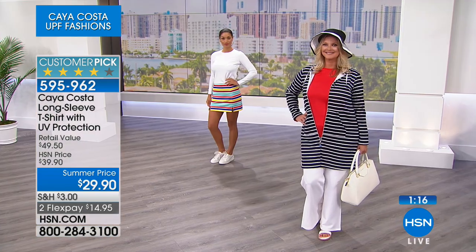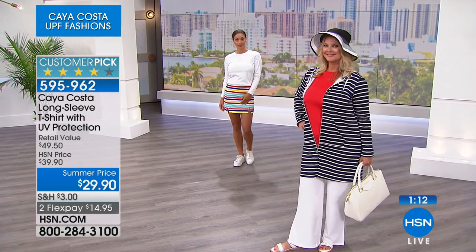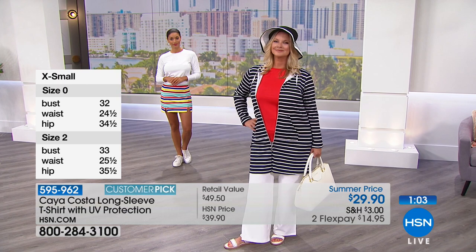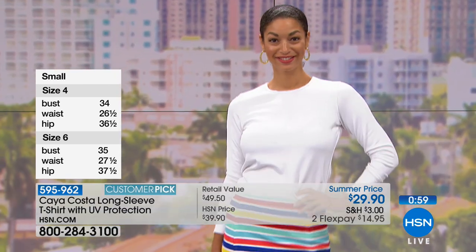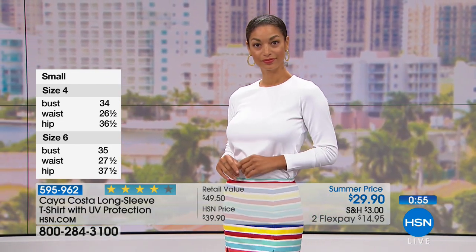It is a kind of a relaxed feel or a relaxed fit. So just really depending on how you like to wear your clothes, I would suggest if you like more of a relaxed fit to go up in a size. But again, on the smaller sizes, I would go true to size. And as we said, I'm a size large, I would go up a size to get the proper fit.